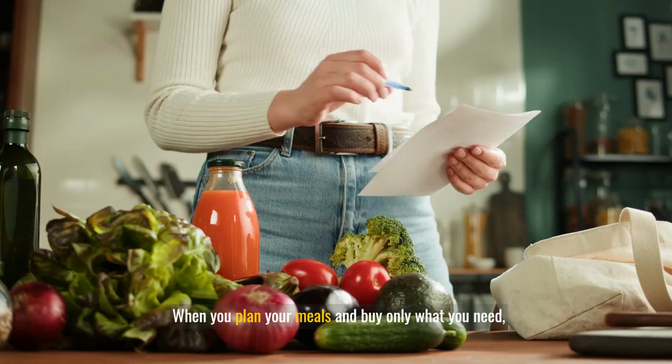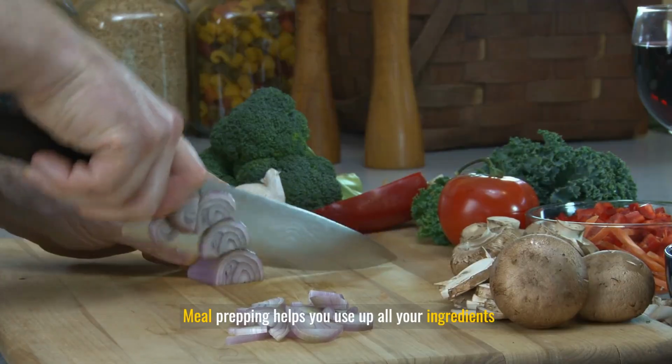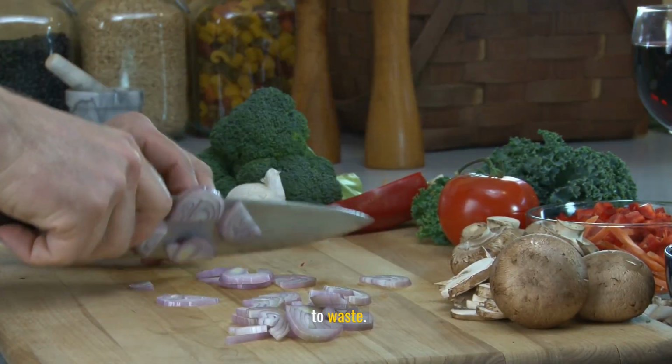Reducing food waste. When you plan your meals and buy only what you need, you're less likely to waste food. Meal prepping helps you use up all your ingredients efficiently, reducing the amount of food that goes to waste.